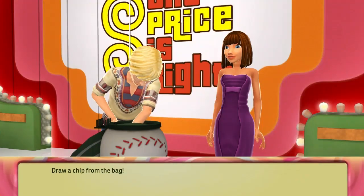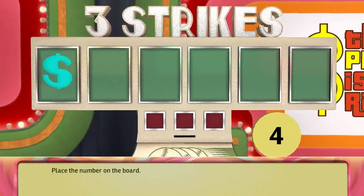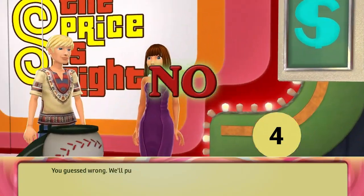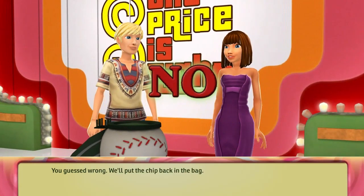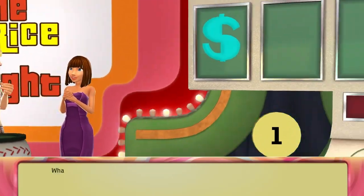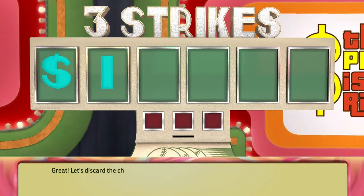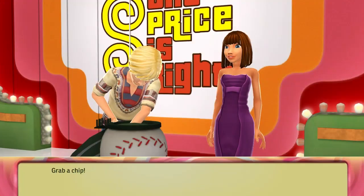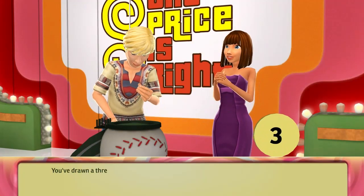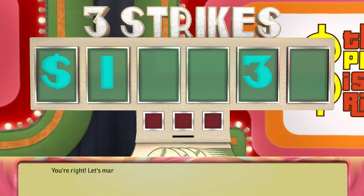Draw a chip from the bag. You've drawn a four. Place the number on the board. You guessed wrong. We'll put the chip back in the bag. Grab a chip. You've drawn a one. What position do you think matches this chip? Great. Let's discard the chip. Grab a chip. You've drawn a three. Place the number on the board. You're right. Let's mark it on the board and discard the chip.